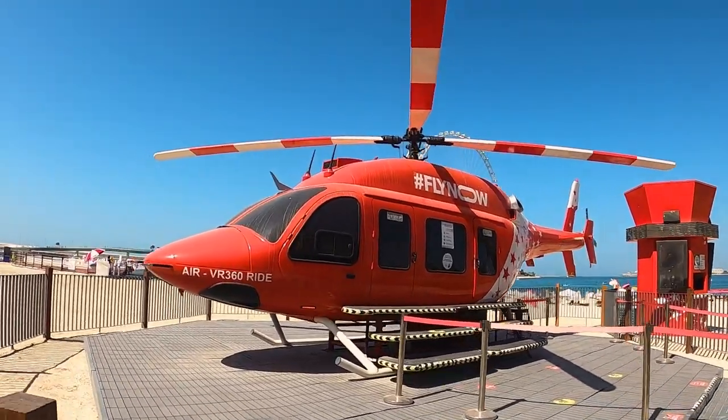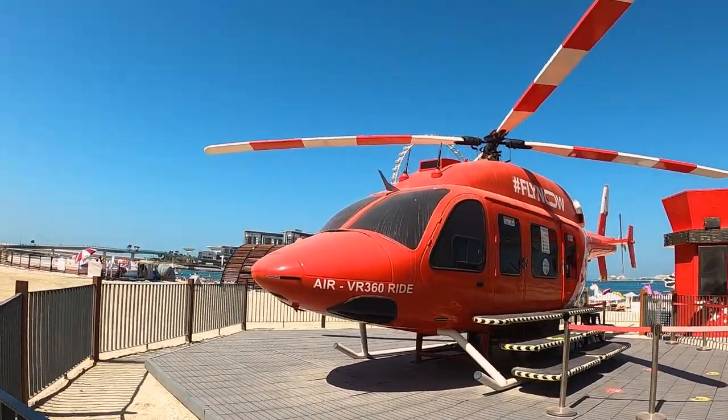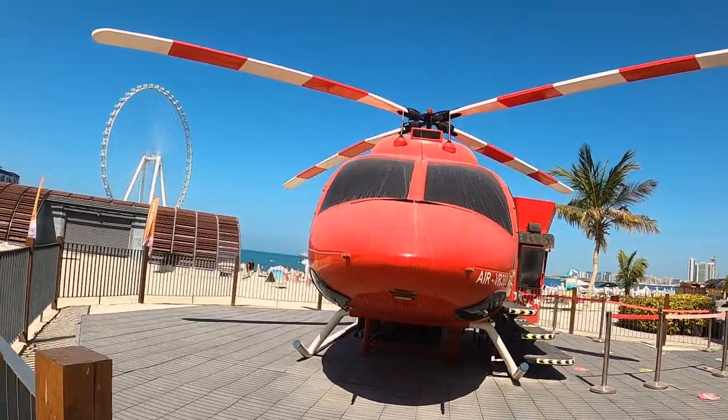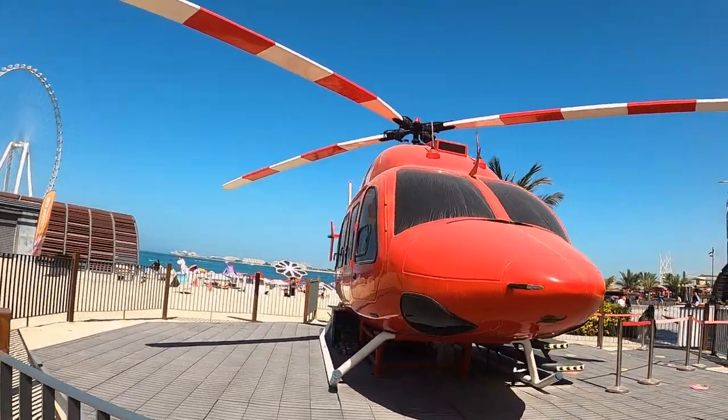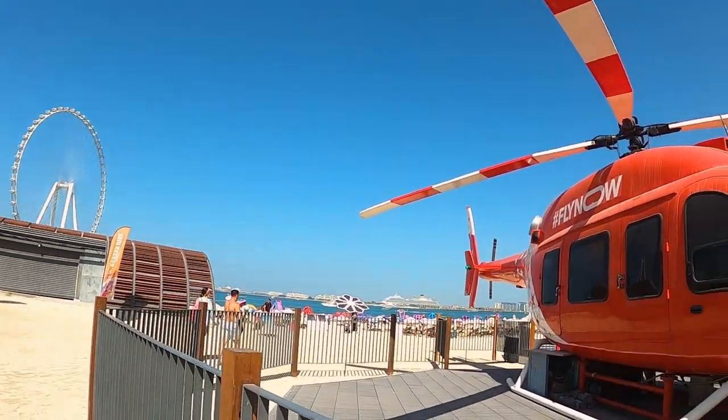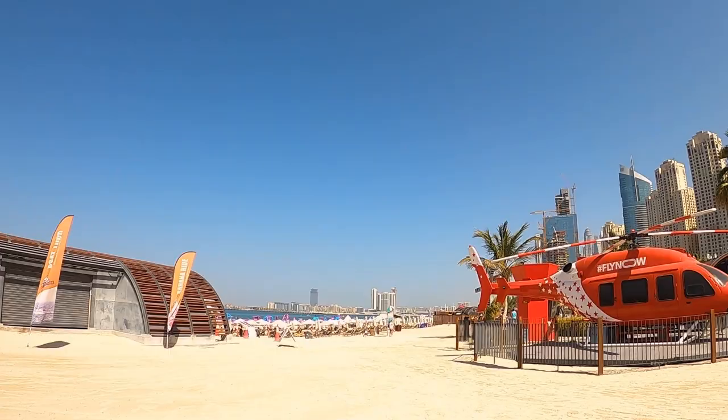So guys, this is the VR helicopter. This is for the babies, guys, especially. You can watch some shows over here in this helicopter. Last year also I visited here, and today once again I came with my friends, and these are the beach and some of the water adventures over here.